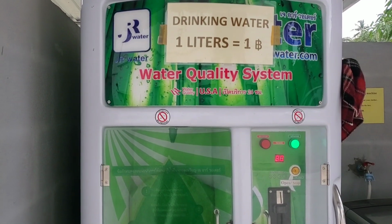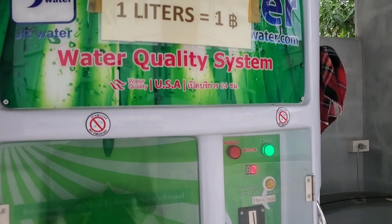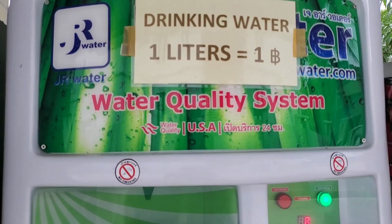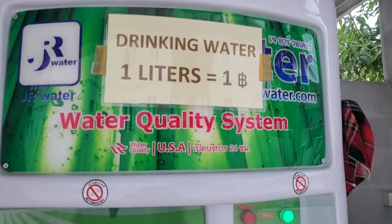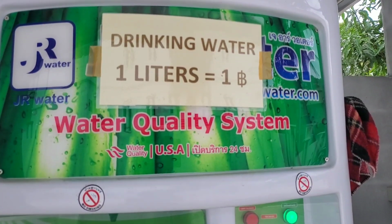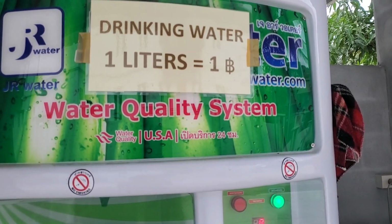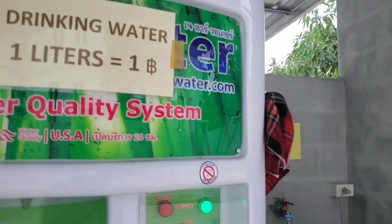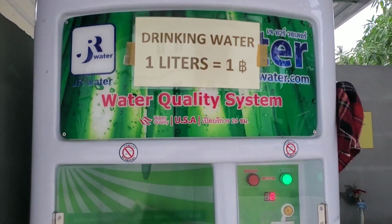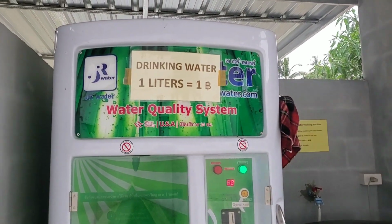To give you context here, 30 bahts is like $1 or something, somewhere along that. Let's say 30 bahts is $1. It's 1 liter. How many do you need for drinking a day? Like 3, 4, right? That's 4 bahts. That's nothing. It's practically free, okay? And it's reverse osmosis. This is very, very advanced as far as I'm concerned.